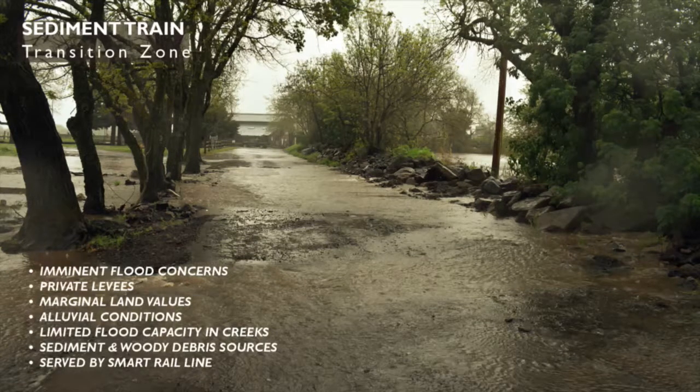To the north, in the transition zone, on areas along Highway 12 and Sonoma Creek, these are areas of imminent flood concern. This was not a major rain event that causes flooding this year. They are sustained by private levees with marginal land values. Alluvial conditions here release a lot of sediment and eroded debris sources, but there's limited capacity within these creeks for flooding.